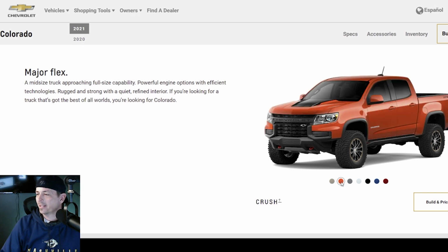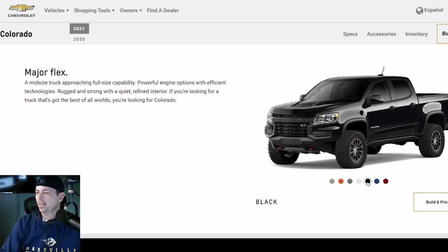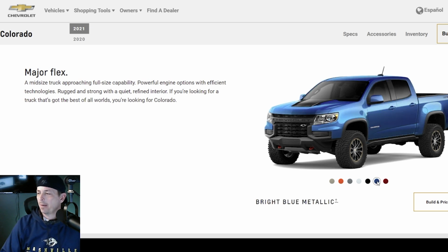We got sand dune, we got crush, which I like a lot. We've got satin steel metallic. We've got summit white, which I like, a white pickup truck, man. Just the offset of the black and white together always looks great. Then there's the black, which is very stealthy, looks great. Bright blue metallic, which I've seen, it's okay to me. It's not my favorite, but I don't think it's horrible. And then you get this maroonish cherry red tint coat.